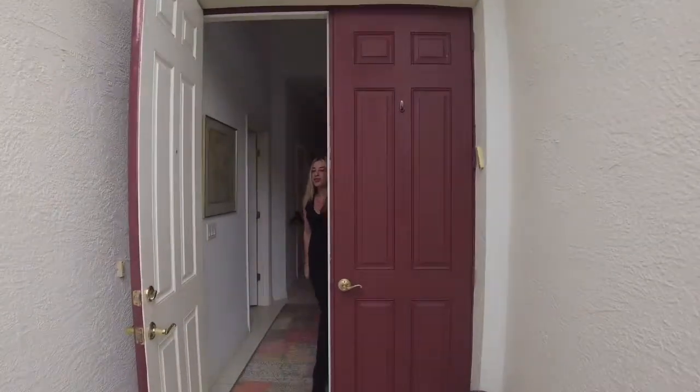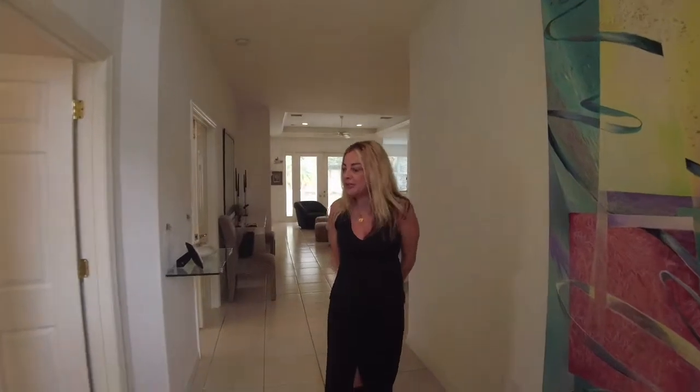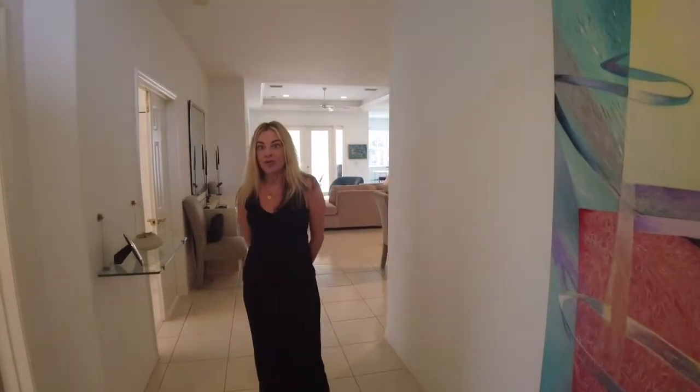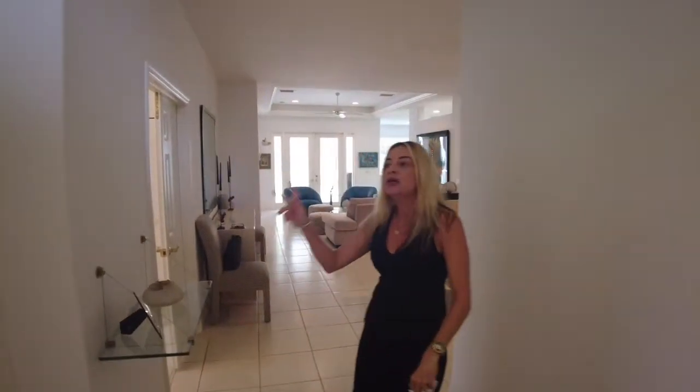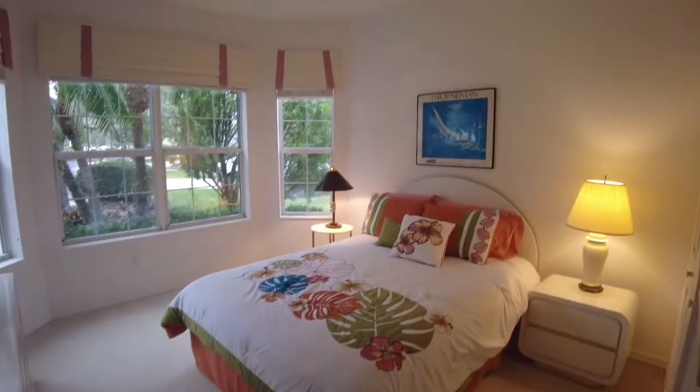Actually, I'm here at 8134 Coates Road Place in the gated community of University Place. New listing just came on the market, super cute. When you walk in, to the left you have a guest suite, full bath, gorgeous bedroom up there that overlooks the quiet cul-de-sac that this house is located on.